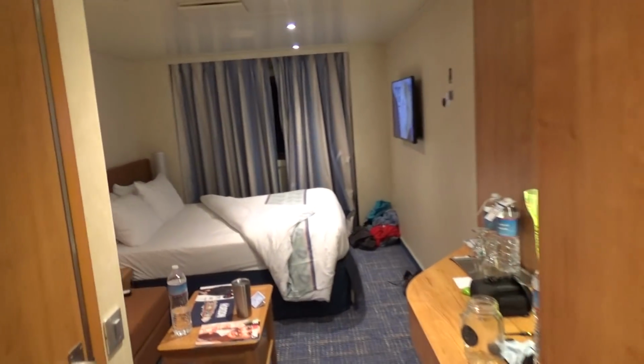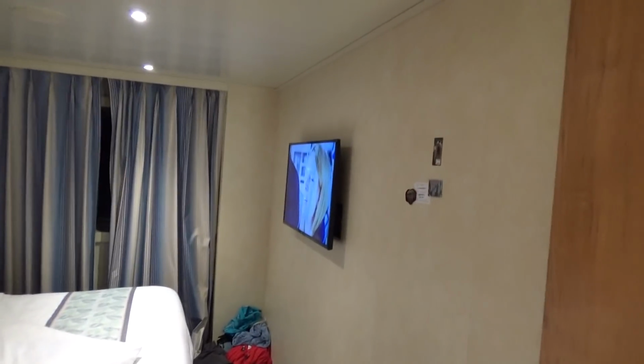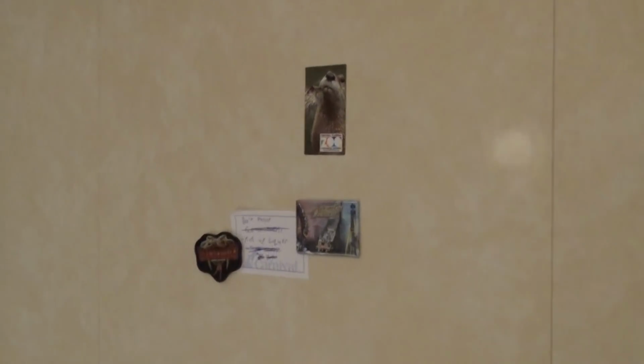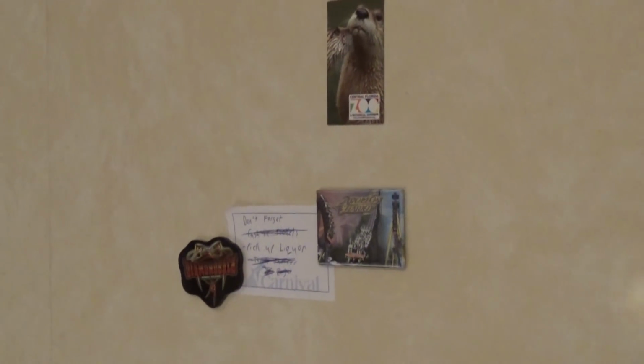Some serious sucking power that goes down there. Anyway, that is the stateroom. Normally I always put my magnets on the door because a lot of times the stateroom doors are magnetic. Not here on this Carnival ship, so I threw the magnets on the wall.